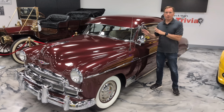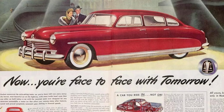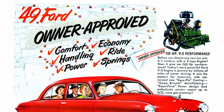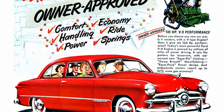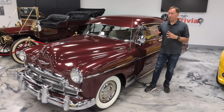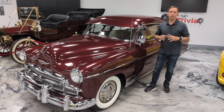All right, before we talk too much more about this, let's talk a little bit about post-war Chevy history. Now, some of the smaller companies like Hudson and Kaiser launched their new styling in 47 and 48. Ford and Chevy did not introduce a new body, an all-new car, until the 1949 model year. And even then, Ford beat Chevy to market months and months earlier with their 49 model. But while Chevrolet was a bit tardy, they delivered a new car that the company could build a future with.